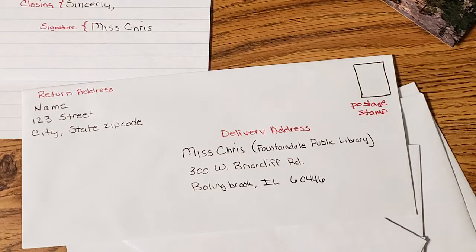A couple things you want to make sure you have on your letter. You'll want your return address right here, because that way, if for some reason it can't get delivered, it'll come back to you, and then you can check and make sure you had your address right. So you'll put that up there, and the way you're going to do it is your name, your address, your city, comma, your state, and then your zip code.